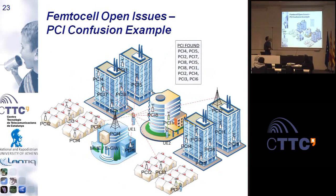Here's an example of the PCI confusion problem I mentioned before, where we can see that we have physical cell identifiers which are being reused within the network. So here we have the PCI 4 for this femtocell. We have also a PCI 4 for the macrocell as well. And so the user equipment who performs network discovery senses more than one physical cell identifier of the same ID.